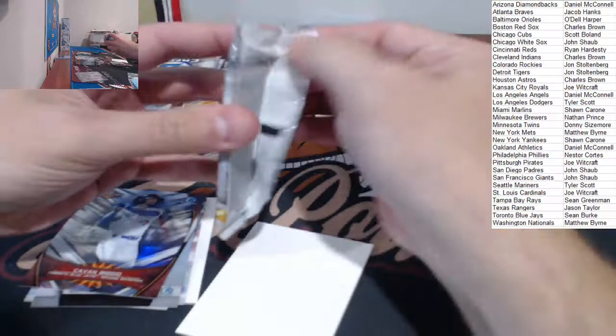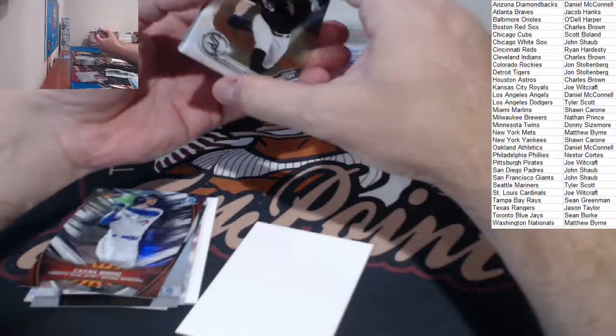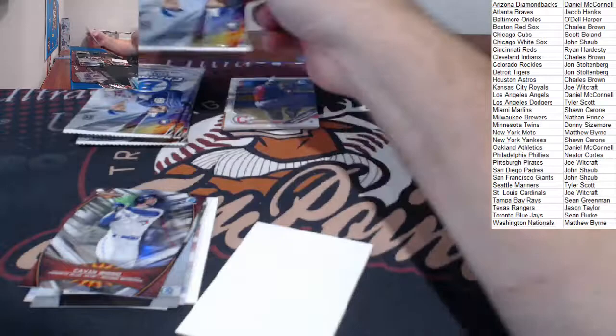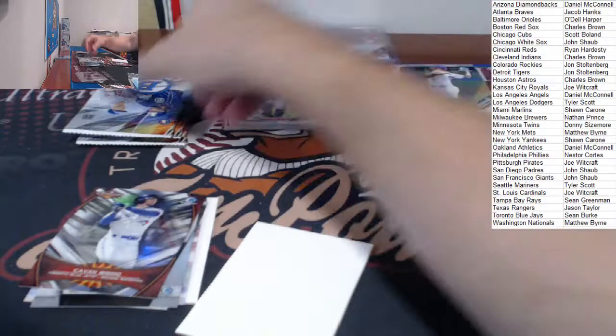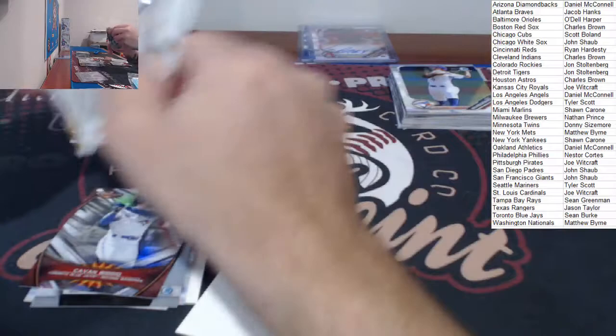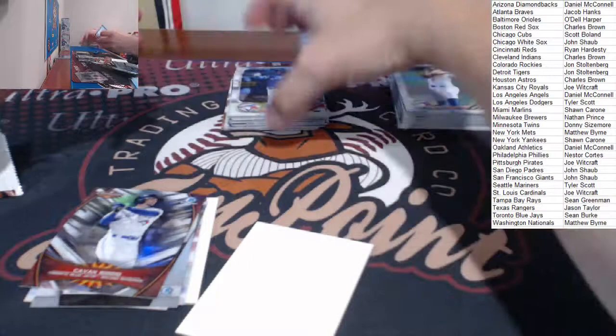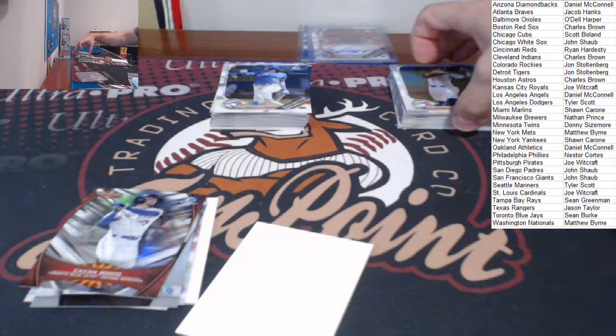All right, so that means the auto is in this pack. Yep, all right, so we're going to put that at the bottom. So the auto should be in this one. Oh, nice. All right, there we go. Good luck.